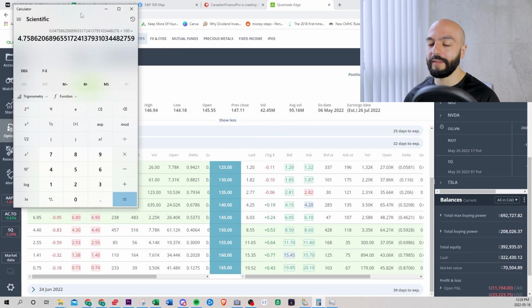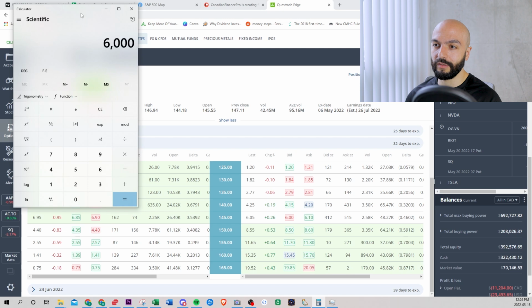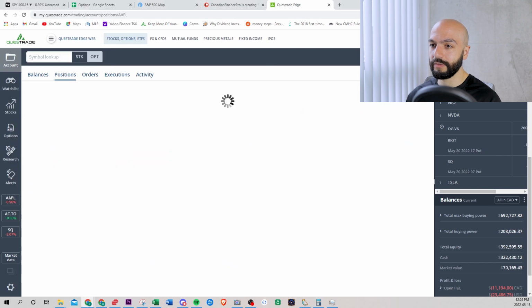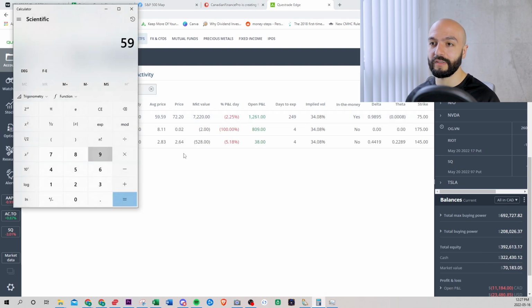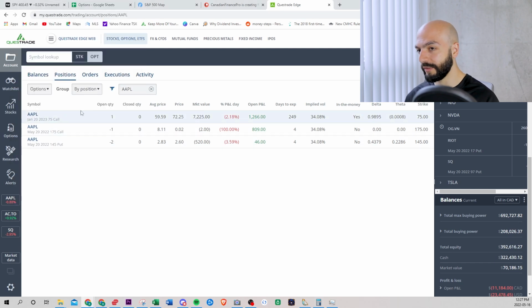Since my cost for the Leap was $6,000, I should have done this the other way, and I'm making $140. This is a 2.33% return per month. If you want to see where I got that number from, I paid $59.59 for the contract, and we know the contract is always times 100. So I paid $5,959, and I'm making $140 for it, 2.34%. So let's do that.